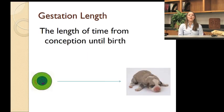Okay, so we're going to talk about gestation length now. Gestation length is the length of time from conception, from when the egg and the sperm meet, to birth. As you can see, I can show the cell, the new cell that was formed, all the way till we have a new baby puppy.